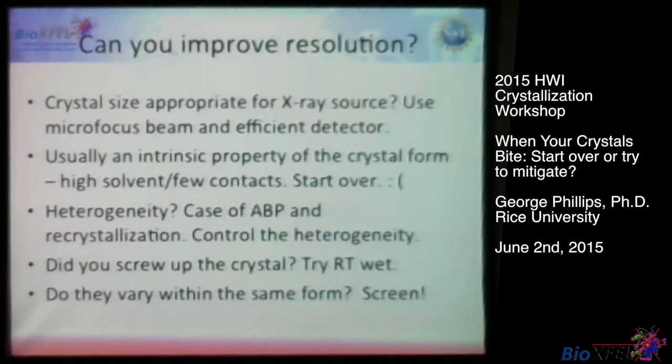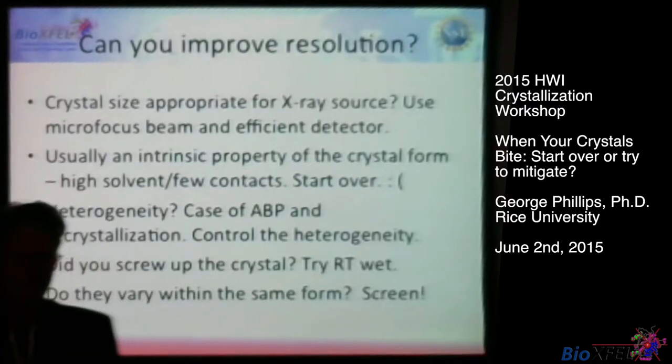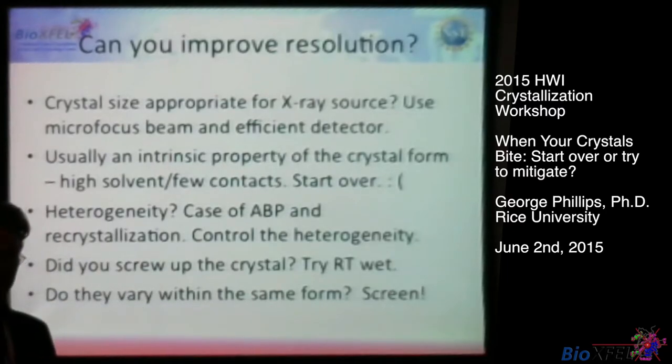So the answer to that question is, if the first one you put on only goes to 4, try the next one, try the next one, try the next one. So you can ignore the ones that bite and go for the ones that are good. Very good. That's another way of doing things. So don't be afraid to screen a lot of crystals.